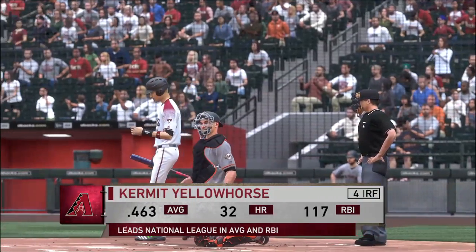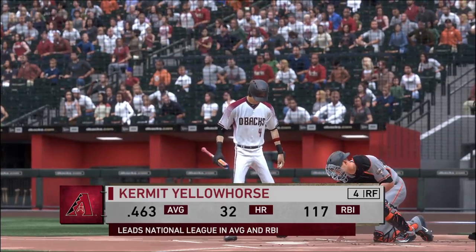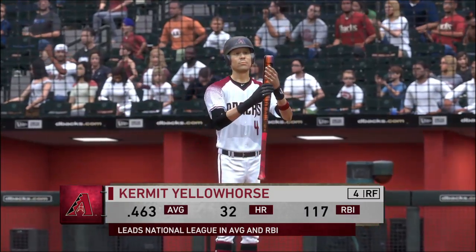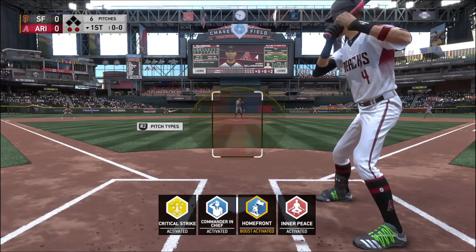Standing in, Kermit Yellowhorse, and what a season he's having. Entering play, leading the league in 2 of the 3 Triple Crown categories. This guy's got a big shot at the Triple Crown. He's leading in 2 of the 3 categories and top 5 in home runs, so that's where he needs to pick it up.